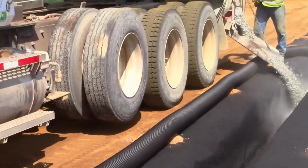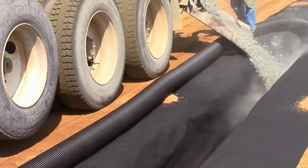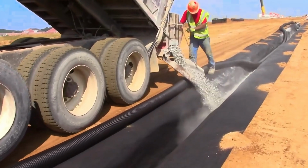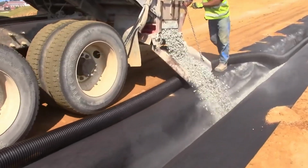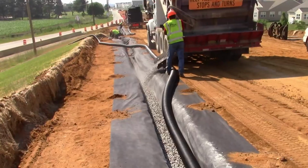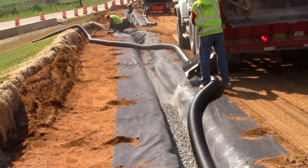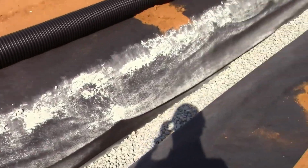These systems are placed well below the local frost line, which varies from 0.9 to 2.5 meters depending on the regional climate. Above the pipes, layers of filter sand and drainage aggregate are added to maintain water flow and reduce clogging. To further enhance filtration and soil separation, geotextile fabric is used between the natural soil and the drainage layer. This allows water to pass while preventing fine particles from entering and blocking the system.